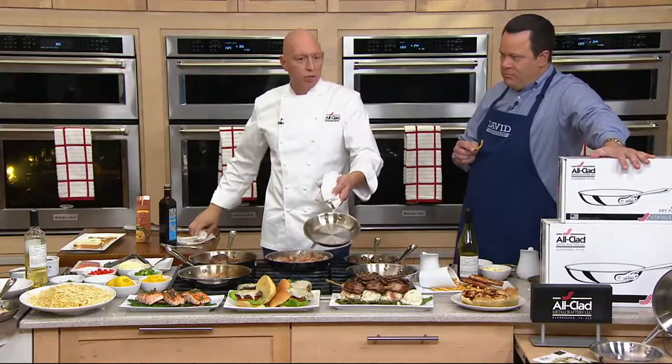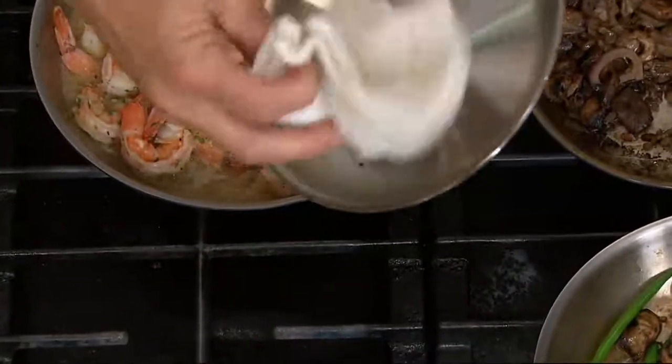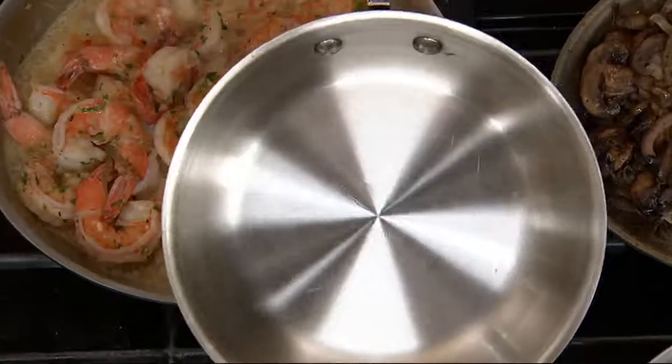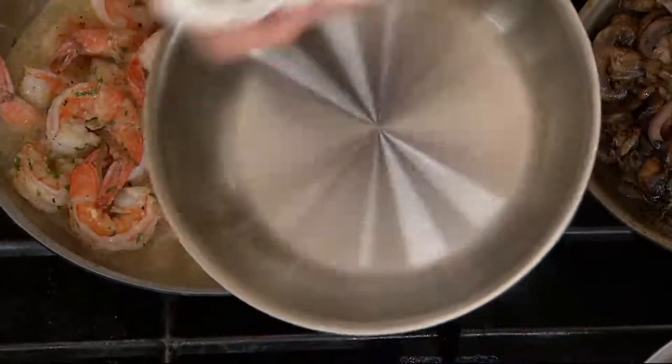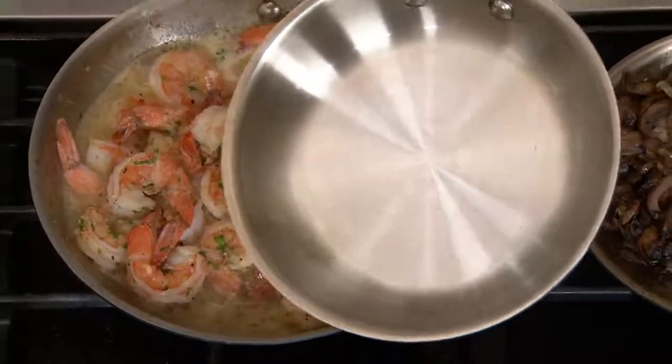This is what we made the grilled cheese in, right? So I'm gonna take a damp rag. Take a look at this, you ready? It's not like it's incredibly difficult to clean up. It wipes out, okay? As long as you have some liquid in there to deglaze it, this is what we made the grilled cheese in. Cleanup is easier, or you can pop it in the dishwasher.